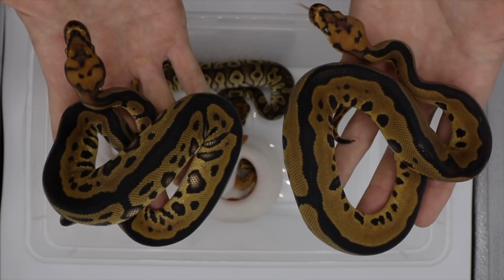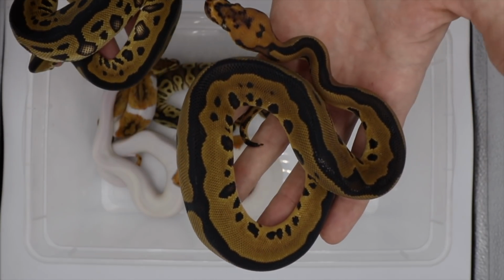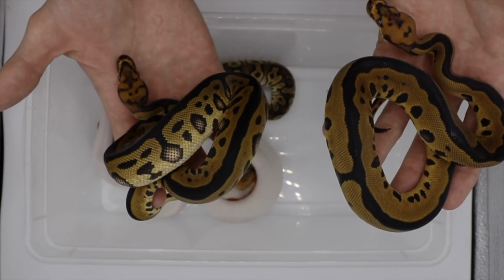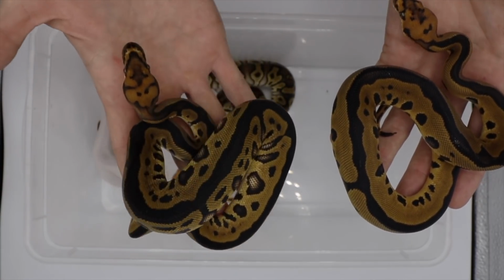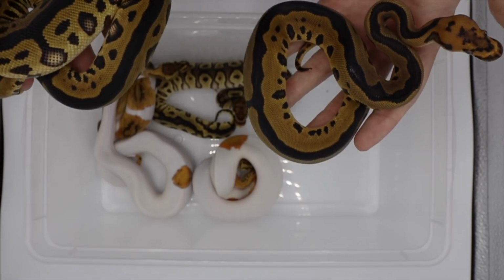But both these snakes are amazing. If I had to pick between the two, I would probably go with this one just because it's a little more reduced and I like that bow tie. But at the same time, I love the spotting on the side of this animal here, and that full stripe is really pretty, and that head stamp is, I feel like, fairly unique. So I don't know, we'll see.